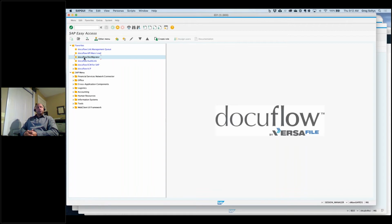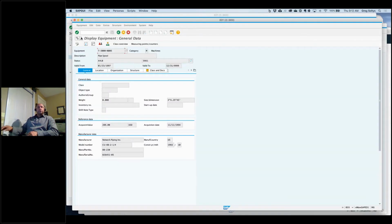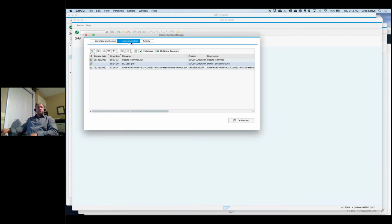So I'm inside of SAP ECC. First, we're just going to look at a piece of equipment, and let's look at the attachments assigned to that piece of equipment. And right now I'm looking at SAP ECC. Well, we see three different ones here. One, we see an SAP database note, we see an SAP database attachment, and we see an attachment that's actually stored out in SharePoint. docuflow has that ability to talk to any of those content repositories, including the database, and move it over to S4.